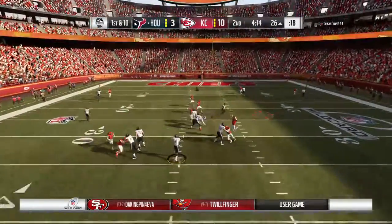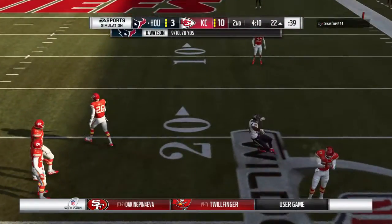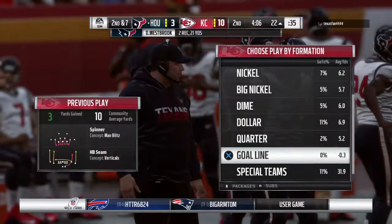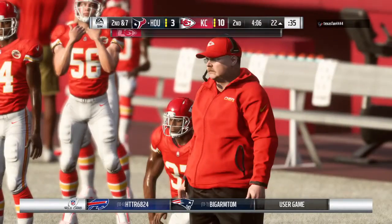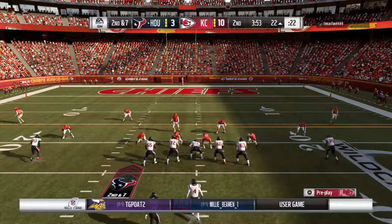On 1st down, it's Watson. The open man is Westbrook, and he'll be a couple yards shy of the red zone here at the 22-yard line. The completion good for 3, and it's 2nd down. Under 4 to go now as the clock runs, and they come up on 2nd down.